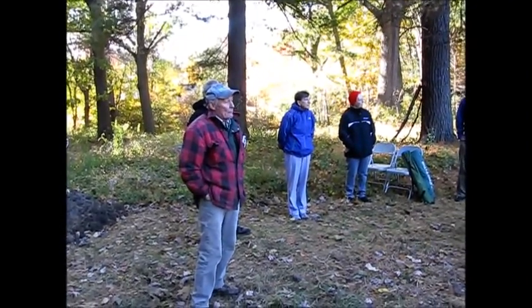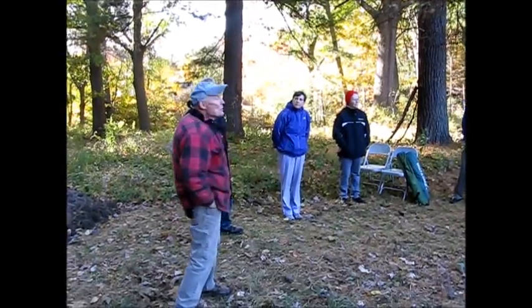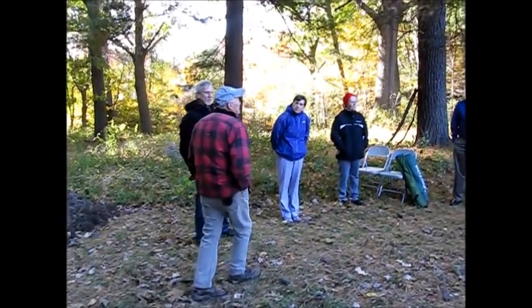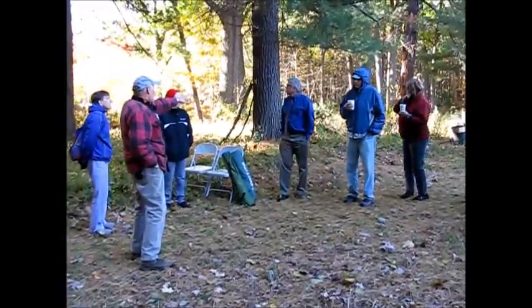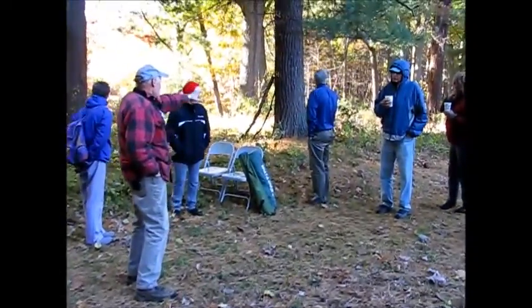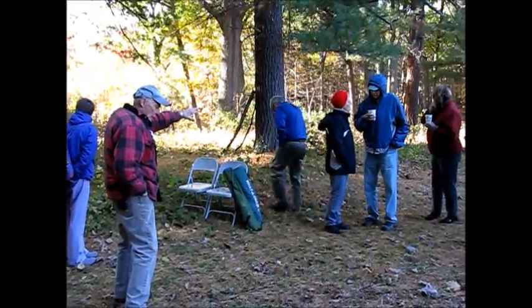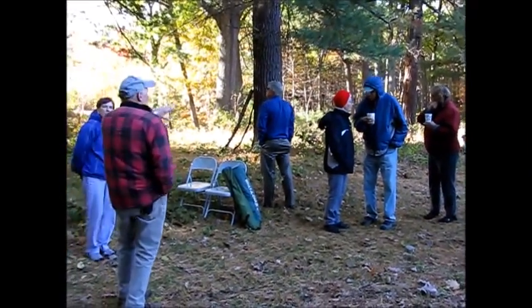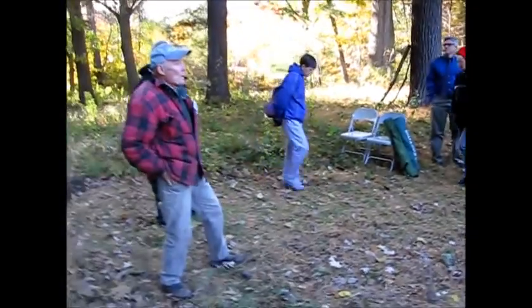So anyway, we're expecting great things to happen here, and it's going to be a good place. And we're going to have a picnic area here. We're going to have Kevin Mullins build a couple of picnic tables and several benches, and we're also going to have a rain shelter here. So when it's finished, it's going to be great.